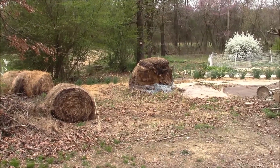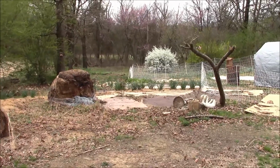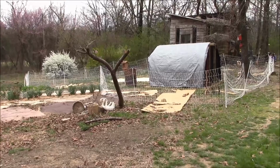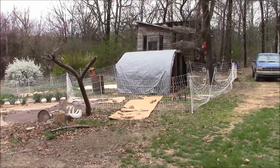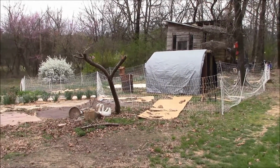Well, the view has certainly changed over here in a hurry. The daffodils are bloomed out. And there we go. That is not where I'm going to keep them. I am going to keep them there for, well, we'll see how long. 2 weeks, maybe 3 weeks.